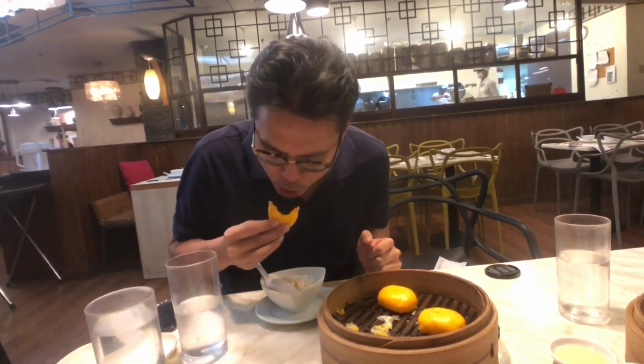That's definitely oozing out and super flavorful. The wrapper around is a little bit thick though. Tasty. They use a lot of salted eggs for this. Cheers.